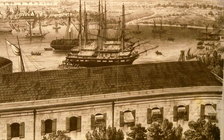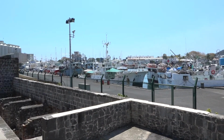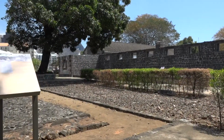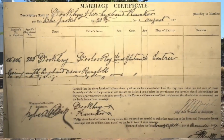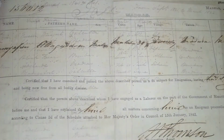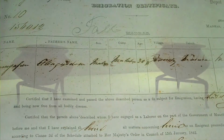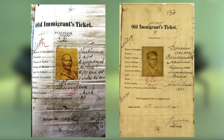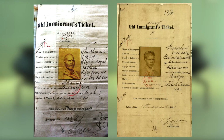Indentured laborers were required to spend at least 2 days at the Aapravasi Ghat immigration depot before being deployed onto the different sugar estates of Mauritius. During these 2 days, the indentured laborers completed administrative procedures linked to immigration. They were fed, photographed, and their immigrant ticket made. They were also examined medically to see if they were fit to work.